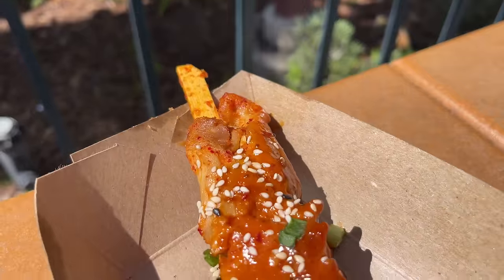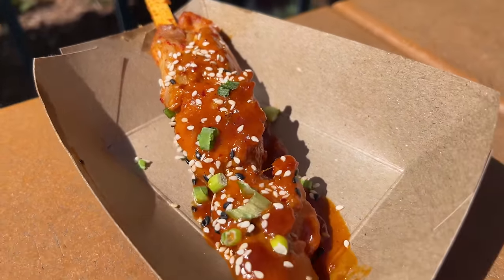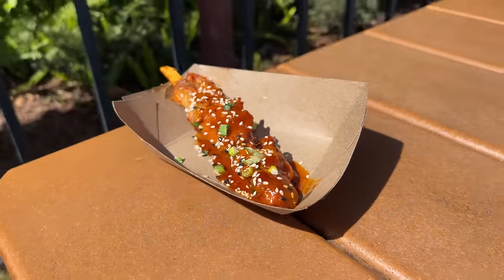Overall, really like this booth, although not as much as I normally do. So the spicy chicken skewer is nice and creamy and has that heavy, nutty peanut butter flavor. Not super spicy, definitely that Disney spicy category if you've ever heard us talk about that.